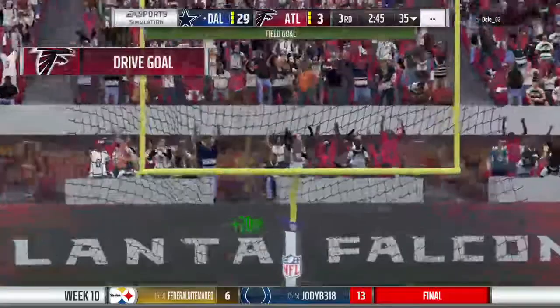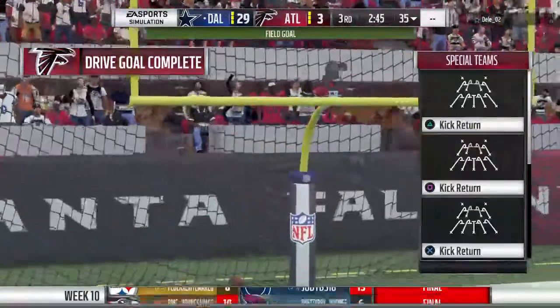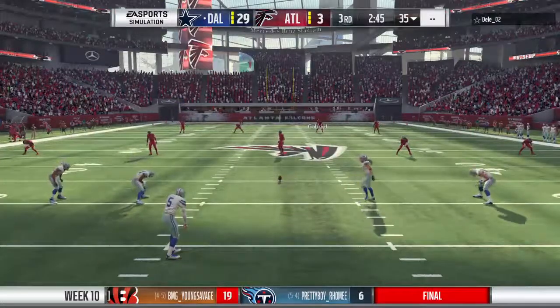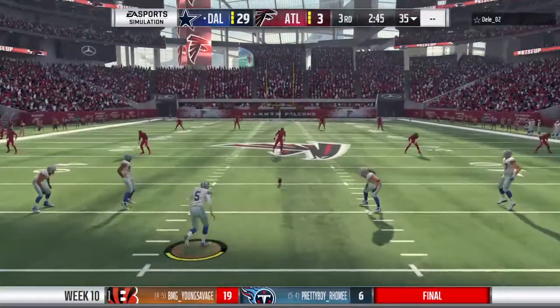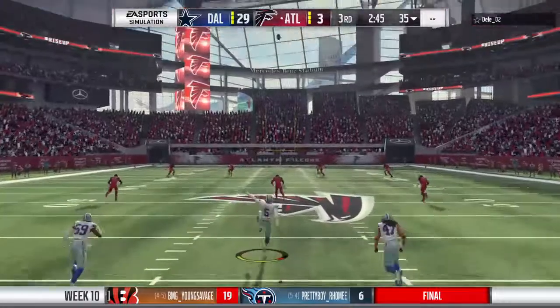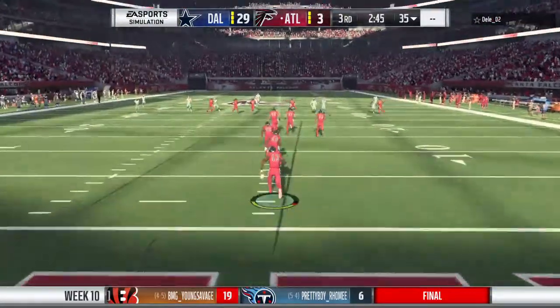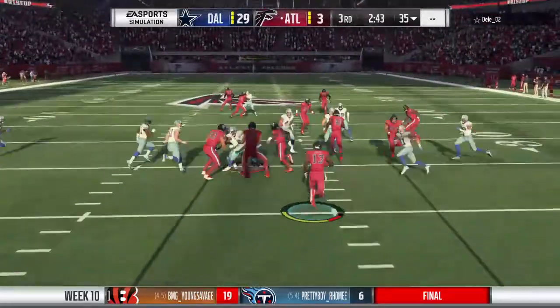And Bailey able to knock it through. And that will make the lead now 26. So that one is his 3rd of the game. Now, if you're wondering, that's only halfway to his career high, as he once had 6 field goals. Brandon, 6? Let's hope we don't get that again, please. Okay, can we see a few touchdowns here and there?